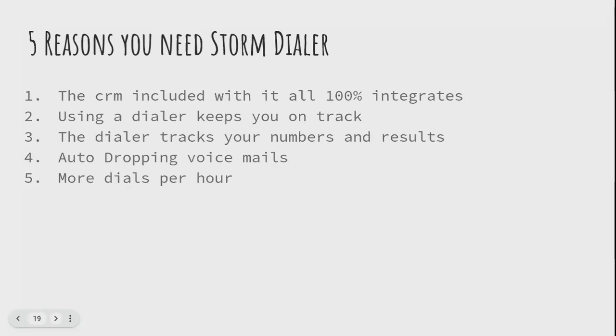The dialer tracks your numbers and results, so that way you can look back. You can look back after 2 weeks. You can look back after a month and say, hey, you know what? Every 7th person dialed, I had a conversation. I was thinking it was taking 23 contacts to get a listing. It turns out it's only taking 16, or maybe I was thinking it was taking 23 and it's taking 28. I need to dial more numbers, right? I need to dial more numbers to hit my goals.